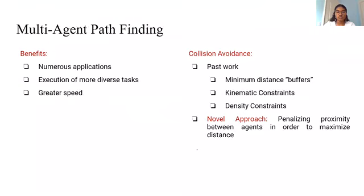This is partially due to the variety of applications, all with increasing prevalence in today's world, including autonomous warehouse management, complex video game systems, and aircraft control. It also allows the same number of tasks to be executed with greater speed and accuracy, as agents can be specialized for different tasks.